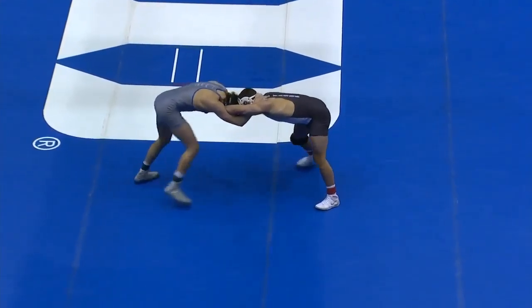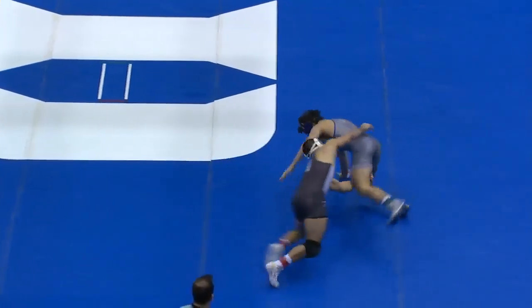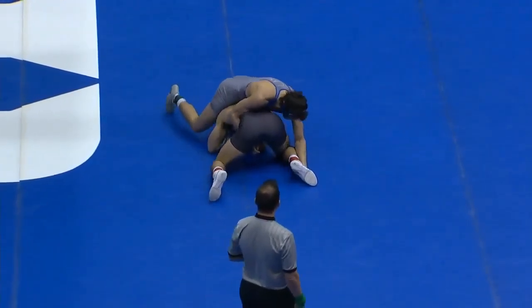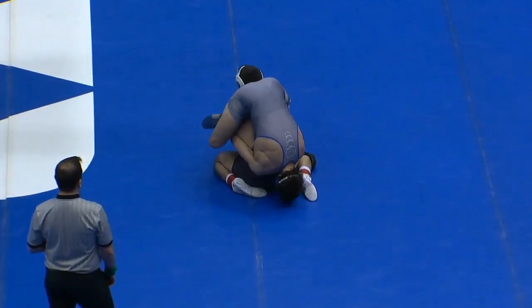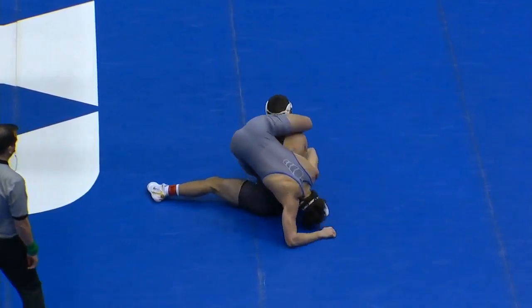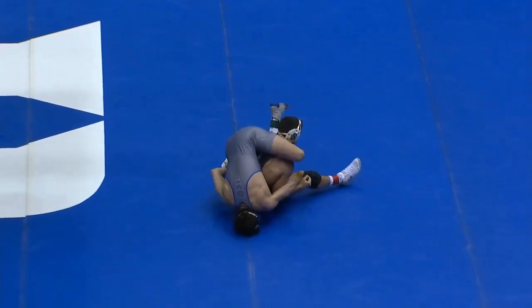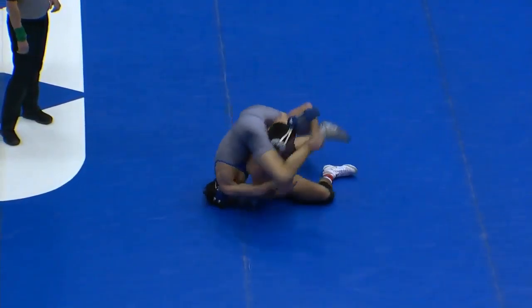Both wrestlers getting back into their tie-ups here. Pedro with the shot. Looks like Matt's able to get back to his defense. Pedro's gonna come out the back. Matt locks up one of his arms, trying to make it difficult for him to score if he can only have one arm here.